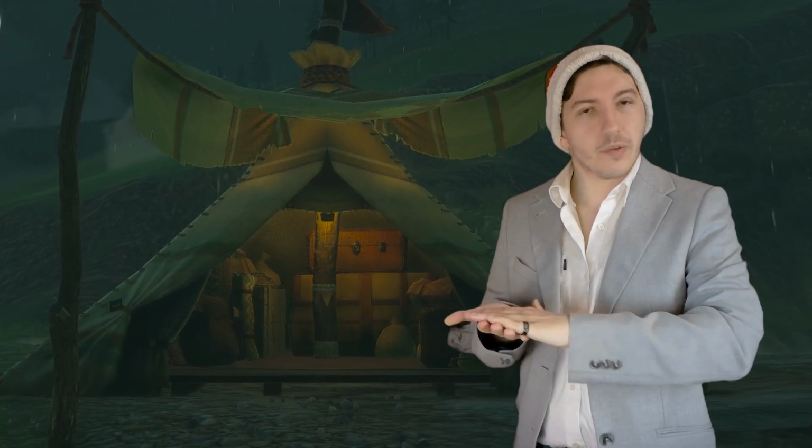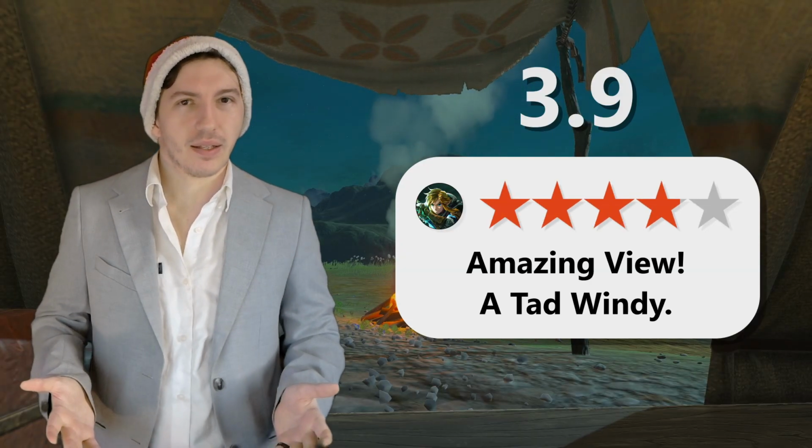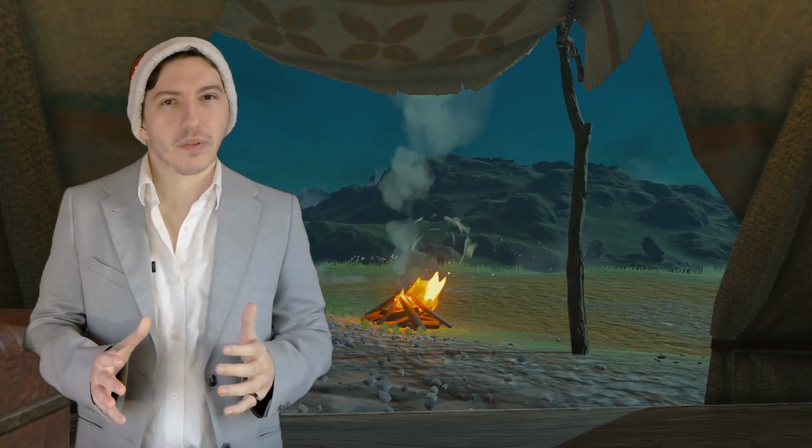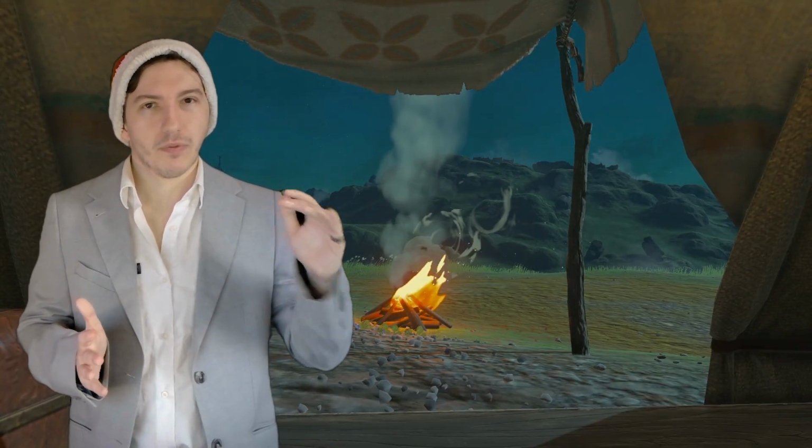I noticed as well that, again, this one has a wooden floor with a little bit of a rug on it, which really helps make it feel warmer. Also, when I switched it to nighttime, it started raining, and the view here is fantastic. I give it a 3.9. It's not miles better than the previous stuff, but I feel like it's just a little bit more polished, a little bit more fleshed out than the previous stuff.